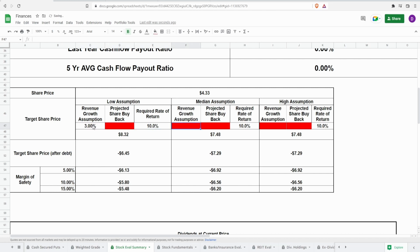For the median, let's go to 4%, and for the highest one, let's go to 5%. Let's still aim a little bit lower for the high one, just in case something really bad were to happen, like, I don't know, an invasion of Ukraine by Russians. So yeah, that's just pretty much what I'm saying there with putting in the 5%.